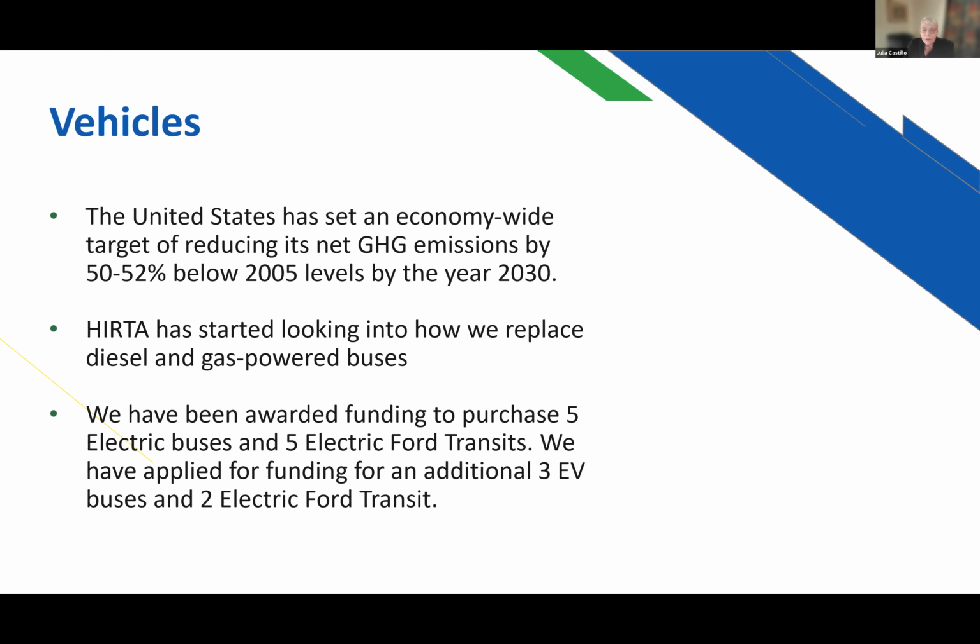The current administration is encouraging all transit systems to be 100% electric by the year 2050, but as you heard Scott talk about today, the probability of that happening is very far stretched. But you have to start somewhere, because this administration has also put more money into purchasing electric vehicles. So we were awarded five electric vehicles and five electric Ford Transits. And we just applied for an additional three electric buses and two electric Ford Transits on this last round of funding through the Iowa DOT. So we are dipping our toe in to see what this is going to look like.